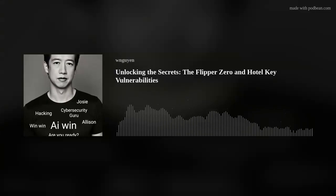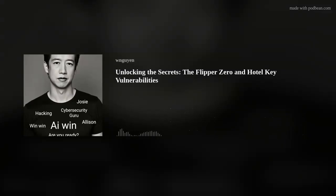Well, it's not quite that simple. For credit cards, there are extra layers of security, but with hotel keys, it's often a different story. A lot of hotels still use these older systems where the key card sends the same code every time. So the Flipper Zero just has to be within range, listen in once, and boom, it's got what it needs to make a copy. So basically digital eavesdropping for your hotel room door.